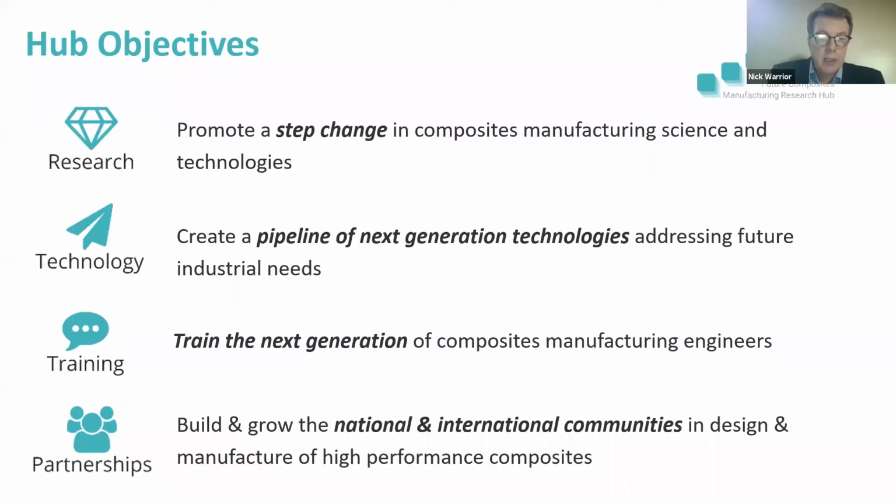So the Hub objectives then, we've got 4 objectives. We wanted to deliver research excellence in composites manufacturing. We want to deliver these research findings to industry via the High Value Manufacturing Catapult Centre network. We want to train early career researchers in PhDs, EngDs and postdoctoral work. The EngDs are trained via the EPSRC Centre for Doctoral Training in Composites Manufacturing at the University of Bristol. And we want to build national and international networks and develop collaborative research programs.